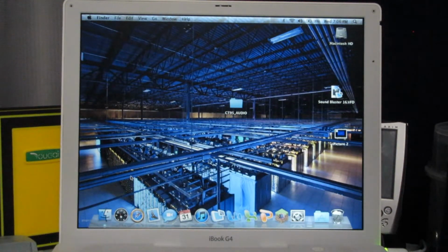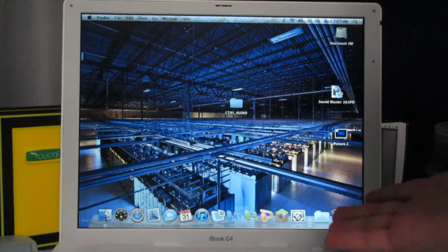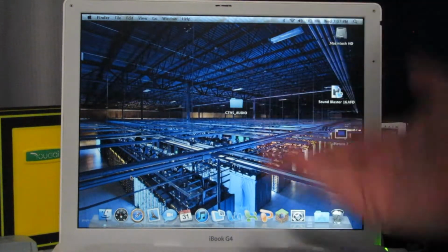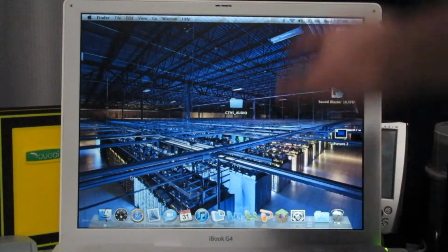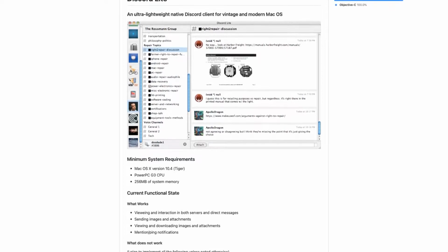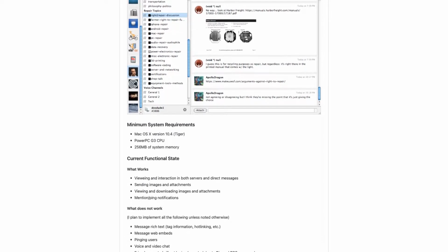Now, unfortunately, being so old, you really can't run that much on here, or at least you would think so. It's not actually really all that true, because the community for these computers has really been alive. There are a ton of people who are making applications still for these things. Well, I wouldn't say a ton, but there are a decent amount of people. In fact, DOSDude1 just actually made a version of Discord that runs on macOS 10 Tiger. It will run on these computers, and that's really cool. Now, I haven't actually messed with that myself, and I very much might, but yeah.